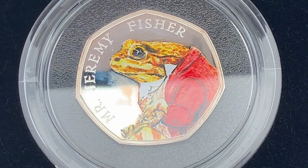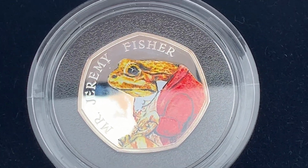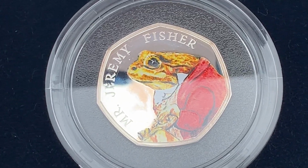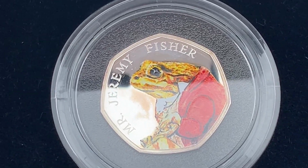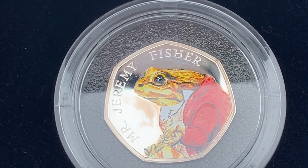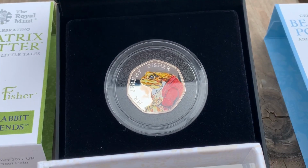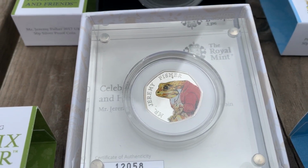That one there's got a little mark on it. Now there's a question for you. If it comes from the mint with a mark on it, is that a coin that's marked and therefore should be cheaper, or is that a coin that's got an error because there's a mint damage or something? Got that on a couple of them. And there we have, and then in two different boxes.